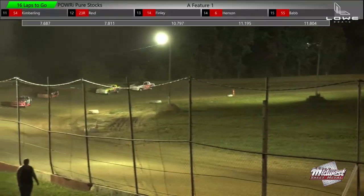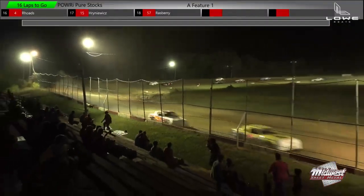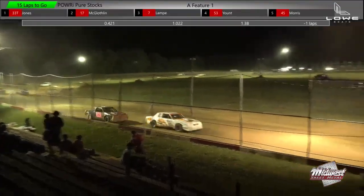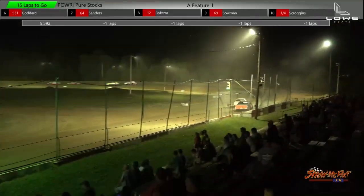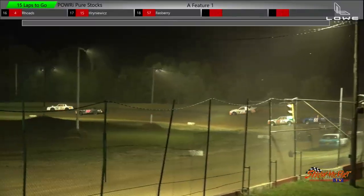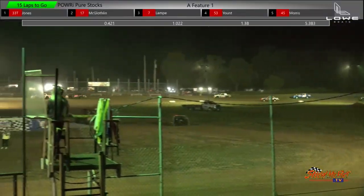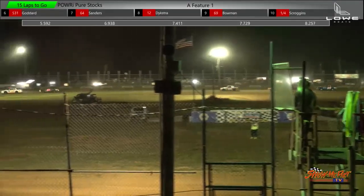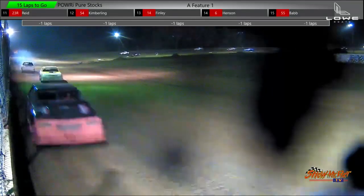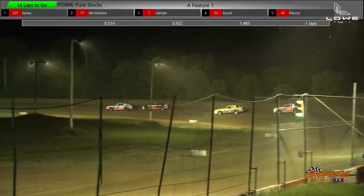Again, your top four cars all stand close together there. Just 3 seconds. 2.5 seconds, I'm sorry. Between the top four. They start to spread out just a little bit. Again, Jones, your leader here, coming to lap number six. McLaughlin in that second spot. Carla Lampe, third. Kevin Young in the fourth.